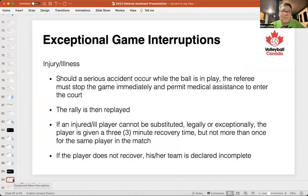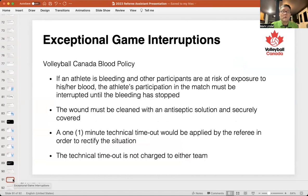All right. Exceptional game interruptions are for injury or illness, and the rally can be replayed, and the player can be substituted. There's recovery time there. For the sake of today, you can understand that these things will happen, and the referee will tell you how to handle it. You can look it up and understand it a little bit more in the rule book.